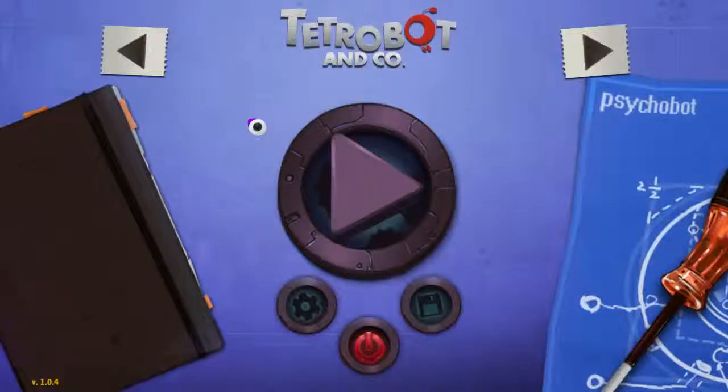Hello everybody, my name is Merc, and today I am checking out Tetrobot & Co., which is developed by Swing Swing Submarine, who also developed the game Blocks That Matter, which was released a year or two ago on Steam. It has a very similar idea in that you control a little robot and you use blocks to solve puzzles, except the gameplay is actually quite a bit different compared to Blocks That Matter, which was more of a puzzle platformer-ish. This one is more puzzly than platformer, for sure, and I'll show some of that off in a second.